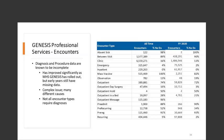One thing that I think is really interesting in this chart is if you look at inpatient and emergency, inpatient and emergency are 100% coded by coders. And so you can see 0% of diagnoses are missing because of that. Same-day surgery as well. The other encounter types, it's not done that way. They're not done by coders. They're done by the providers themselves as they document care. And it's that workflow where we're losing diagnoses.